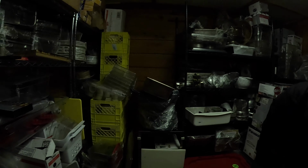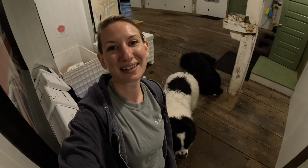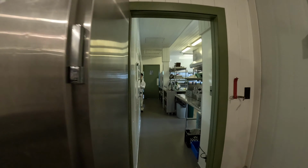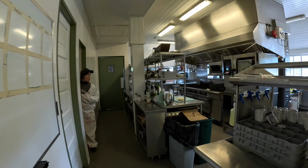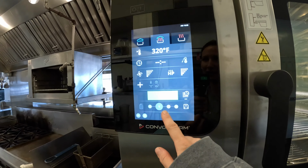Jeff is doing an amazing job, slowly starting to organize now. We have the old mixer moved out because we have the new Hobart. We're going to be donating some of the old kitchen equipment that still works and possibly selling some. So the dogs are patiently waiting for Chelsea outside of the kitchen. And the oven is making all these noises. Apparently it's ready to be loaded up with food. Okay, I get it.